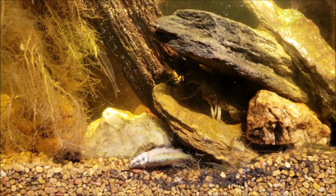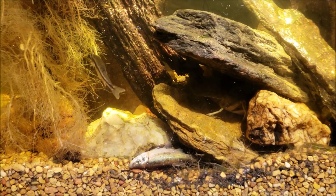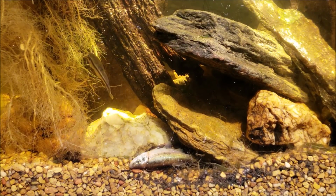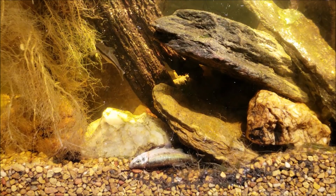Now we're finally getting to see some activity from the crayfish. Not too long ago, I came in here and I got the camera set up because I saw the fish that was dead on the bottom. I saw the crayfish nearby, and I thought this would be a perfect opportunity to see the crayfish foraging, finding a dead animal, and starting to devour it. And we did indeed see that. It took a few minutes, but the crayfish found his way to the dead minnow and began chewing on it.